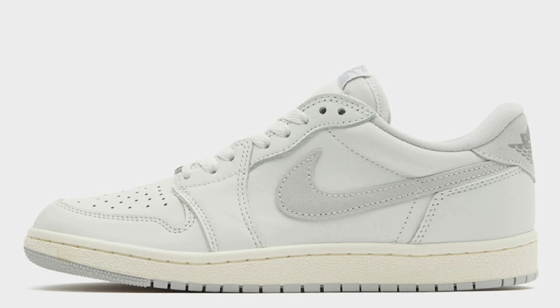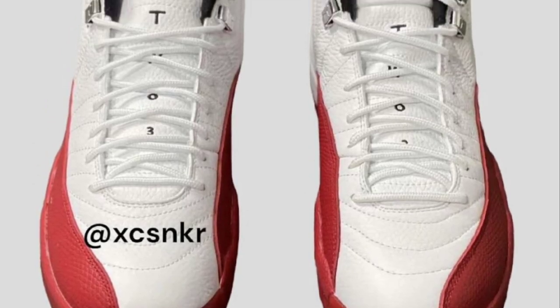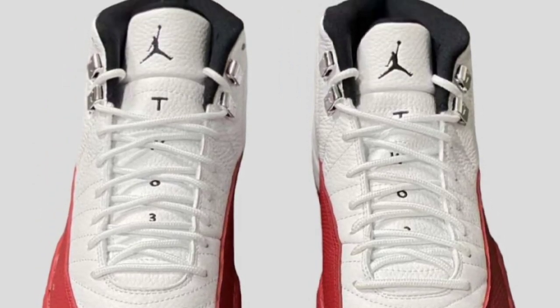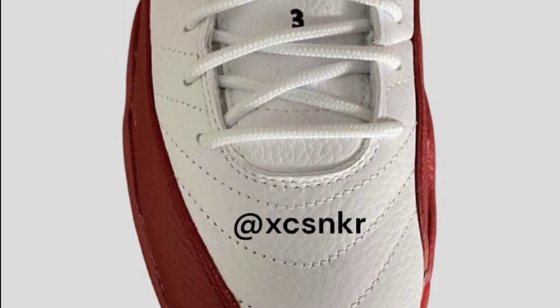This next sneaker is arguably a sneaker of the year candidate for myself. Let me know if you guys agree. Dropping October 28th for a retail price of $210, we have the Air Jordan 12 Cherry. Been a very long time since we've seen this shoe, and I'm glad that it's back in 2023.